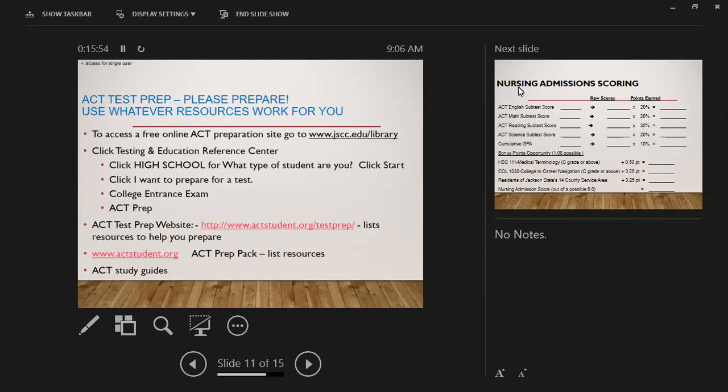The ACT is 90% of admission, that portion of the formula for nursing, so we definitely recommend that you prepare for this and use whatever resources work for you. Here is a list of partial resources for you, but we encourage the student to use those resources that are better for them. Please prepare for the test, because for nursing admissions, it's 90% of admission.